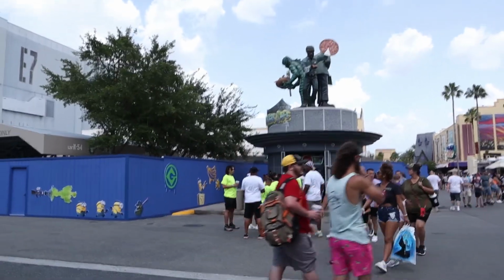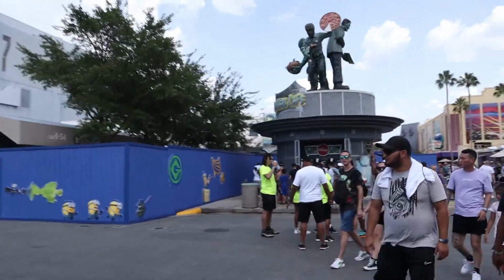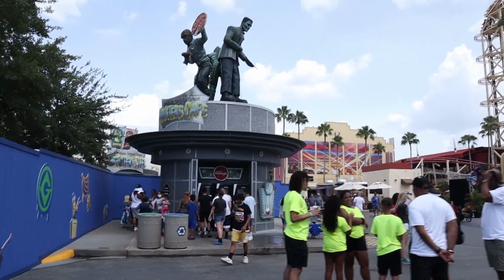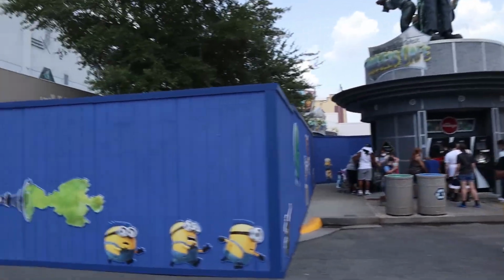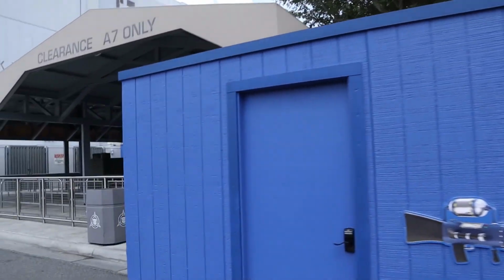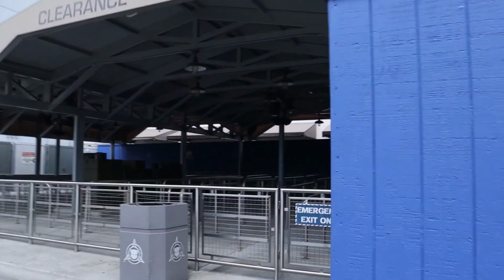Monsters Cafe recently did close. We covered that in one of our last videos. The only thing still related to that that's open right now is the Coke Freestyle machines, but there's walls around the whole building, including the meet and greet for Donkey and Shrek, which they are relocating. We will show you that in a few minutes.